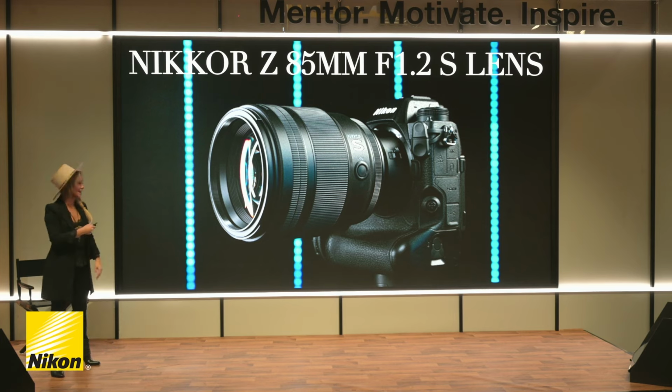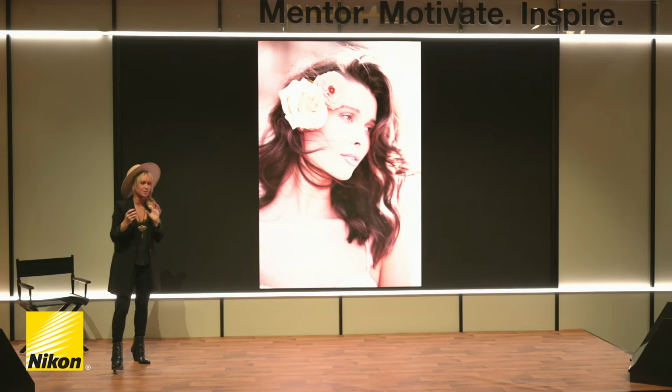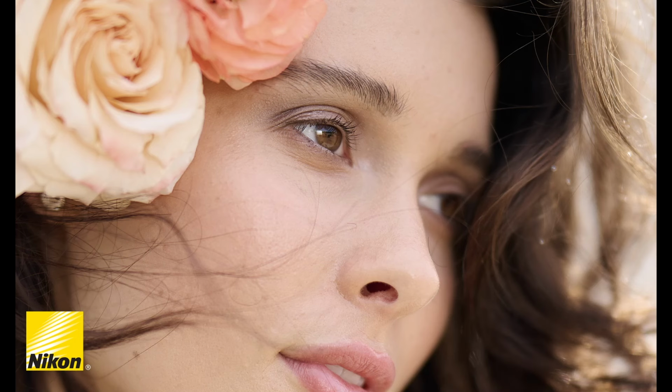It is just a spectacular, spectacular lens. This is all raw right out of the camera, just so you can see the beauty of the Nikon files, the secret sauce that they have between their lenses and their cameras. I mean, it's absolutely gorgeous. This is 100% zoomed in, non-retouched, right out of the camera.